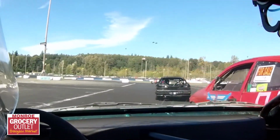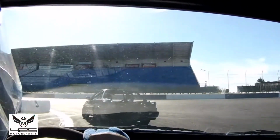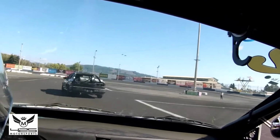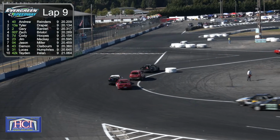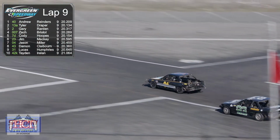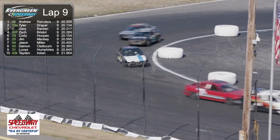We might be able to get it right here on this shot. If you're interested in that 007 car, you might be able to pick the phone number up there, give Zach Bristol a call. He'd love to talk to you about it. And seriously, if you wanted to get into this division, because it looks like so much fun, that 007 car, which is alongside, there it is, off to the right. That'd be a good one to have because Zach Bristol really knows how to put them together. You're right, and this is a great division. Doesn't cost tons and tons of money. That's right. Little 4-cylinder cars, and they just have a blast doing this, out here each and every week.